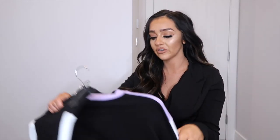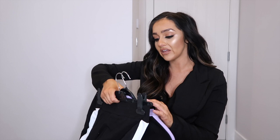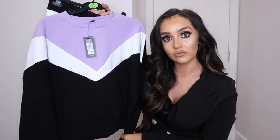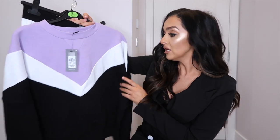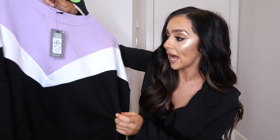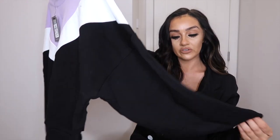Okay, moving on to the loungewear, because as I mentioned, there was a hot ton of loungewear in Primark. As soon as I walked through the doors, it was activewear everywhere, sweatpants, loungewear, just real chill vibes. They had some really nice sets in, so I picked them up. The first one I picked up was this lilac colour blocked print set. As you can see, there's just this lilac jumper, so it's got lilac, white and black. Just a really nice colour blocked, oversized jumper.